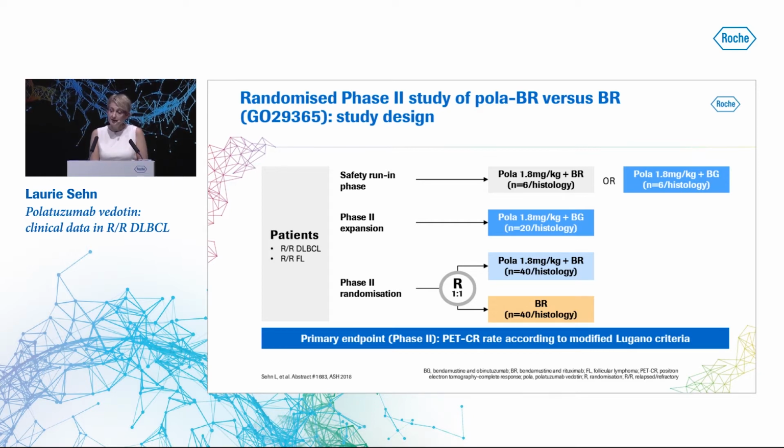There was an initial safety run-in phase, which was done in a phase 1 arm to test the safety of the combination. And this tested the combination of Polatuzumab at 1.8 milligrams per kilogram in combination with BR in 6 patients initially. There was also a side arm where we tested Pola in combination with bendamustine and obinutuzumab.